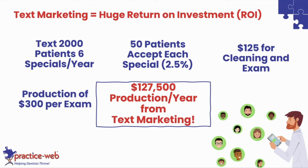Maybe let's dial all these things back. You only do it 3 times a year. You have half for the cleaning exam, half production. That's still maybe 50 grand that you made from just a couple of clicks 3 times a year of production. And again, more importantly, you are seeing the patients that you need to be seeing, and they're getting the care that they need to be getting, right? So it's good for the production side and for the patient care side.